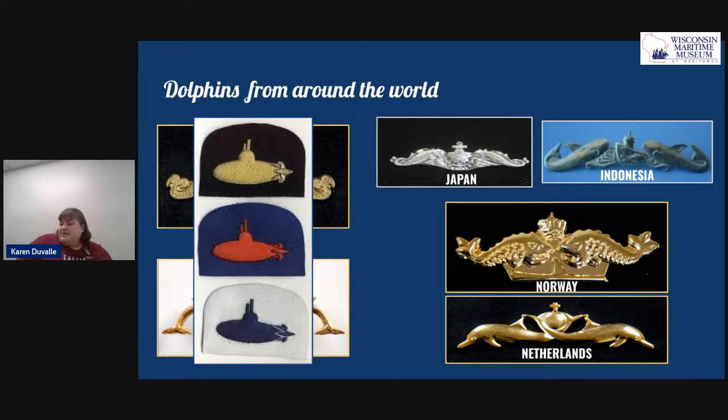First sub in Netherlands was built by the Electric Boat Company plans in 1906. Electric Boat is where Cobia was built. Norway, they sometimes call their badge cods instead of dolphins. The UK, their badge was created in 1958, and the crew like to call it a sausage roll or sausage on a stick. This one was an optional insignia, so some of the guys refused to wear it because they hated it that much.